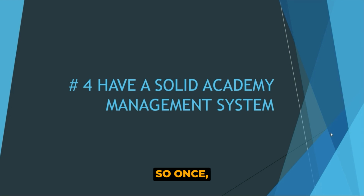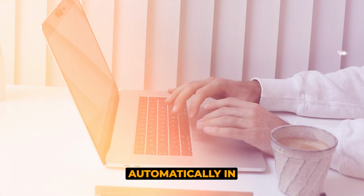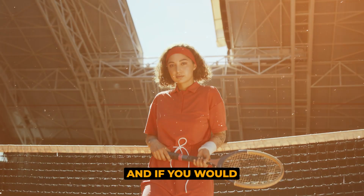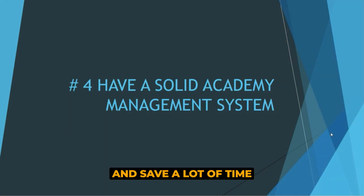So once a registration and a payment are received, the information is shared all across the system and it gets updated automatically in so many places that you can easily find within a few clicks on the system. That is the power of a great automated academy management system. And if you would like to grow, you want to have that in place so that you can better service your clients and save a lot of time on admin work.